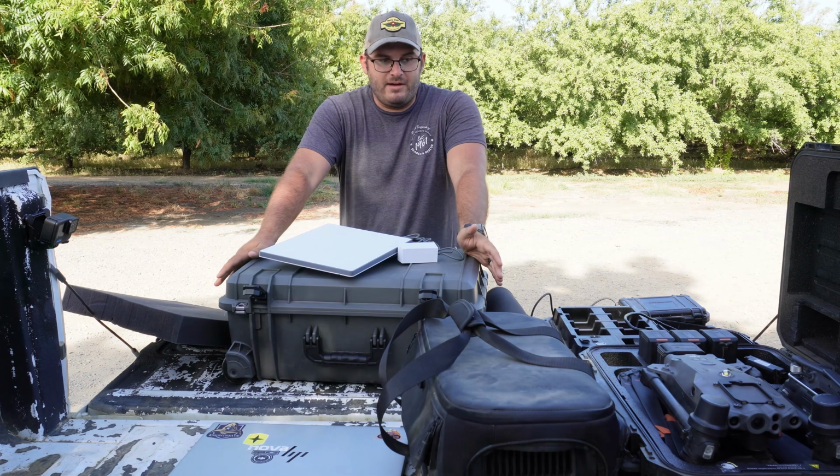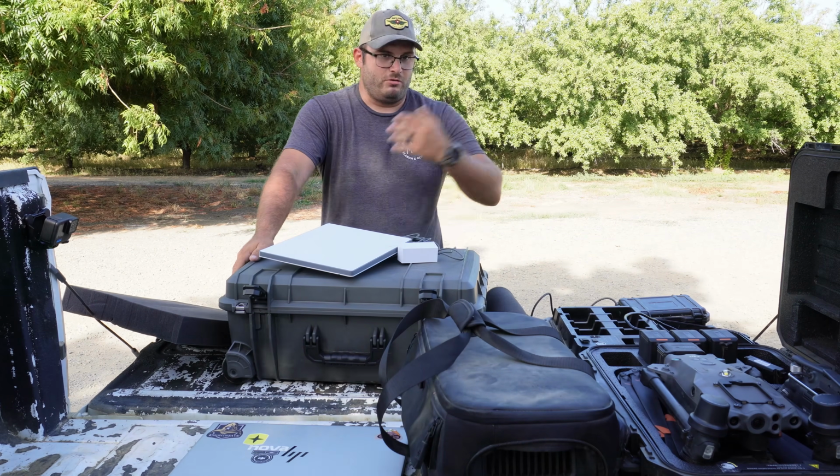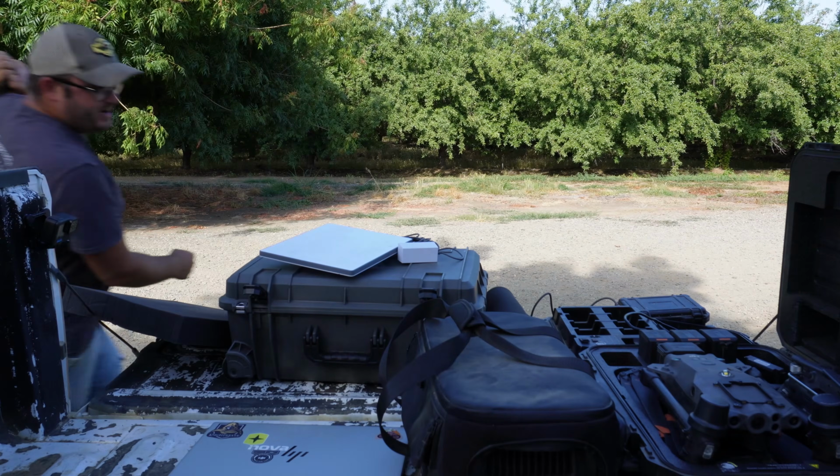So that's pretty much everything that I carry drone-wise. The other stuff that I carry, I'll show you right now. So I also carry a couple of different bags.